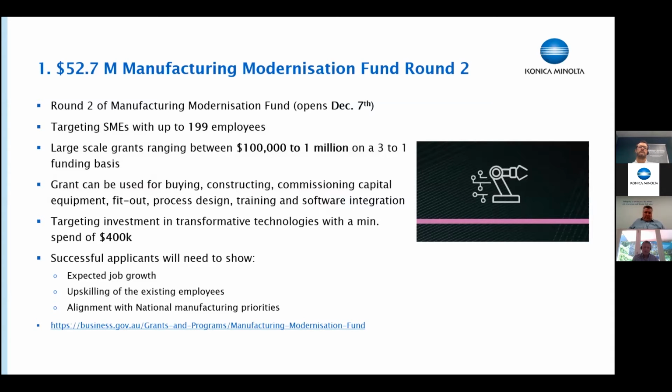And the criteria for that grant is that you need to be able to show expected job growth as a result of the investment, the upskilling of the existing employees, and alignment with the national manufacturing priorities, or the 6 sectors that were identified previously. But a key part of the criteria is expected job growth.